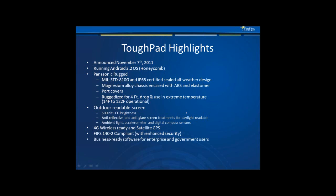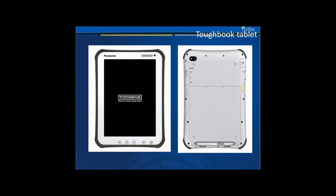In addition, Panasonic, similar to Lenovo and similar to the Windows environment with Fujitsu, are building business partnerships with organizations for business-ready applications for the enterprise, for government, for various industries that require a rugged tablet. Here's a quick look at the ToughPad.